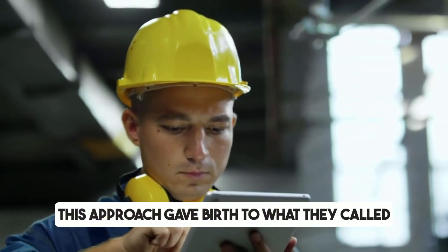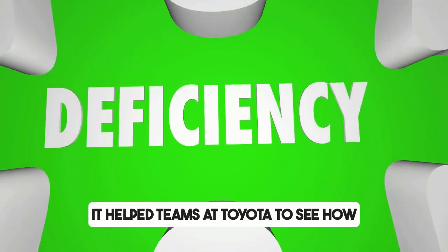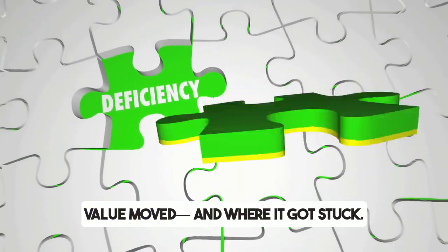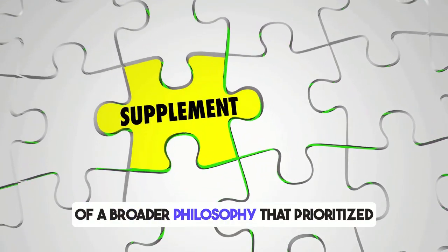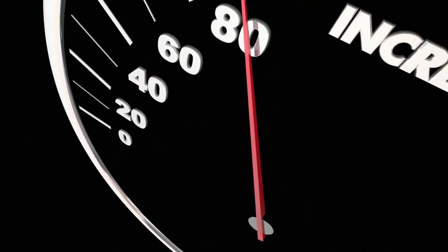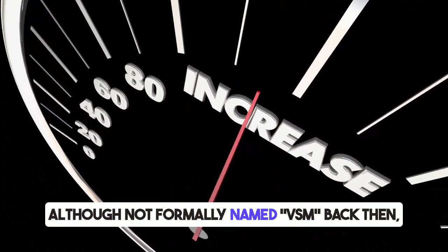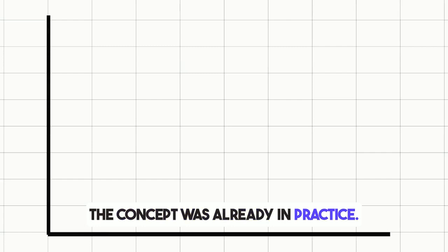This approach gave birth to what they called material and information flow mapping. It helped teams at Toyota to see how value moved and where it got stuck. This visual thinking was part of a broader philosophy that prioritized flow, quality, and customer value. Although not formally named VSM back then, the concept was already in practice.